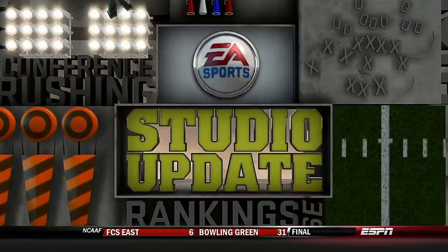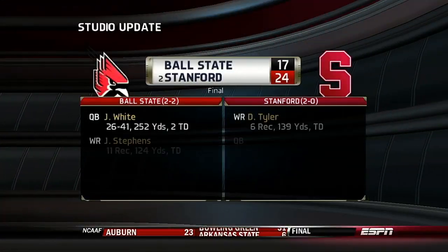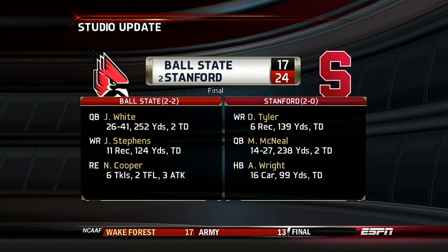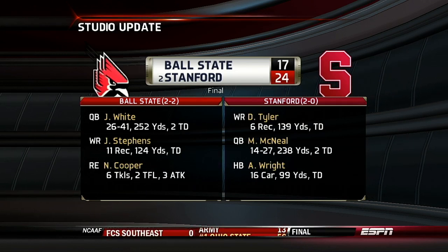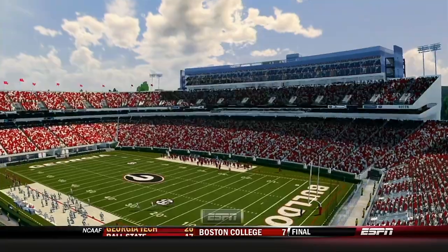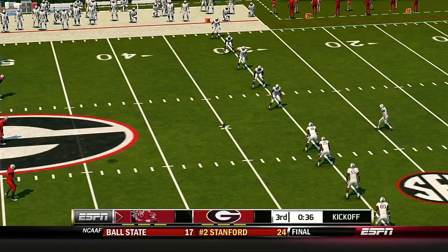Here's an update from the studio and Reese Davis. The Cardinal coming to the game ranked second, feeling the heat from number three. And for Stanford, they've now won three in a row. Stanford finishes it off 24-17. Reese, a touchdown difference in this one, 21-14.